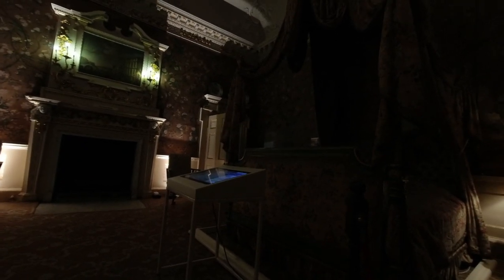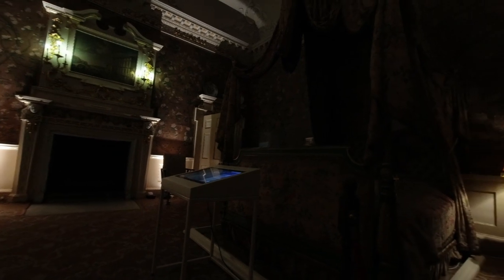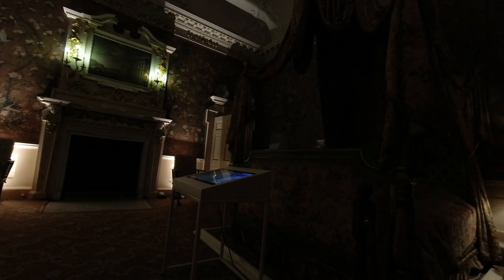Well, everything is owned by the National Trust now. But when the house was built, this was a music room originally. The bed was only put in here in about 1850. But all the contents of the house are owned by the National Trust.